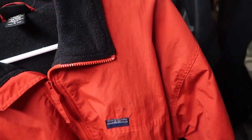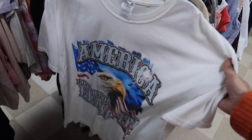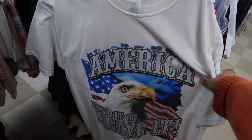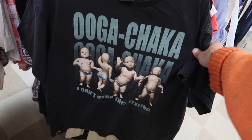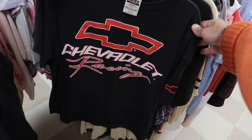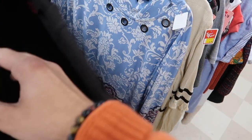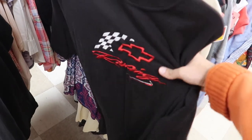Thought it was Patagonia, White Sierra. Got this sick double-sided America, love it or leave it. Found this single stitch. Big Chevrolet Racing. And then an embroidered Chevy Racing. I might leave this one though.